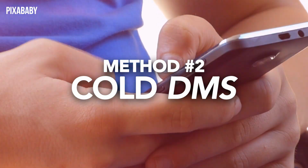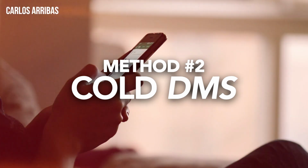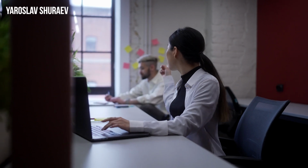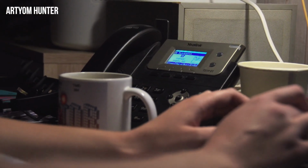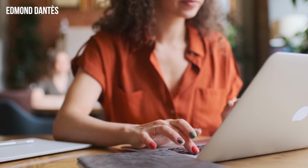Method number 2 is cold DM, direct message or private message. And with this method, you're direct messaging people on the social platform. This method is great for people that don't have any money to spend on advertising, because sending messages to people in social media literally costs nothing. You just find their account and you reach out.